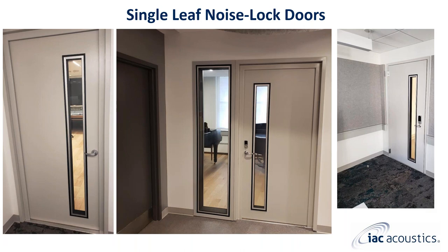This slide includes photos of a single leaf noise lock door. Each of these doors includes a large narrow light. The photo in the middle includes both a window in the door and a side light, which we often do. These doors specifically are STC 53. As mentioned previously, all commercial hardware or most commercial hardware can be used with noise lock doors. Doors shown in these slides are using an electrified mortise lock set. This one, I believe, is a Schlage LE series lock set, which has Wi-Fi capabilities.